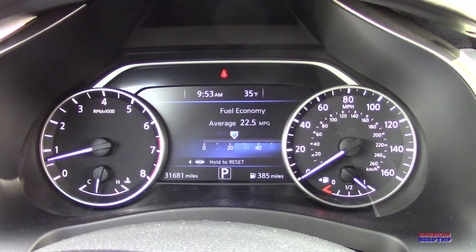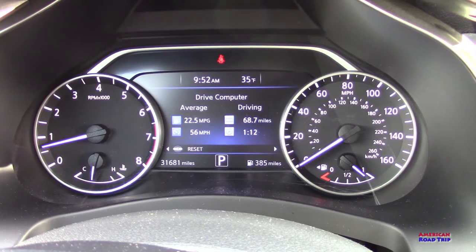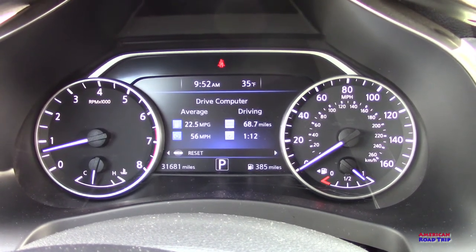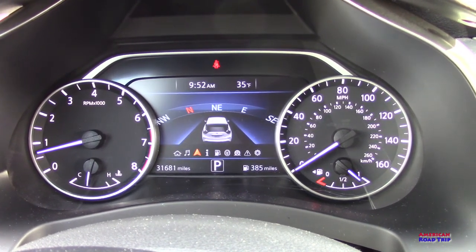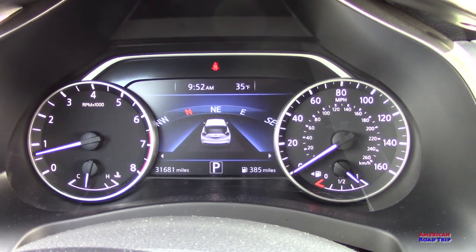And then back to the trip computer, or what they call the drive computer. So that's nice. One thing I do like about the gauges is you've got the analog speedometer and the RPMs, and the fonts are very similar to BMW. I like that. It looks really neat, and it's very easy to read. It's all lit up in white. Pretty nice. Windshield wipers: intermittent, slow and fast, regular speed, and automatic headlights. All pretty good.